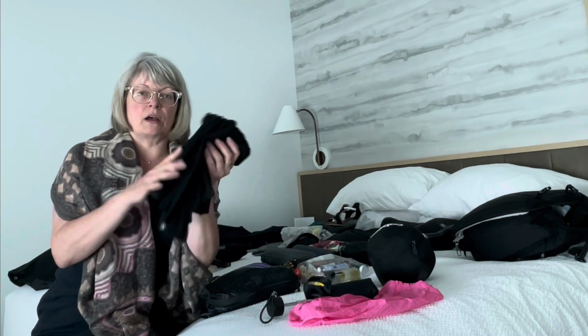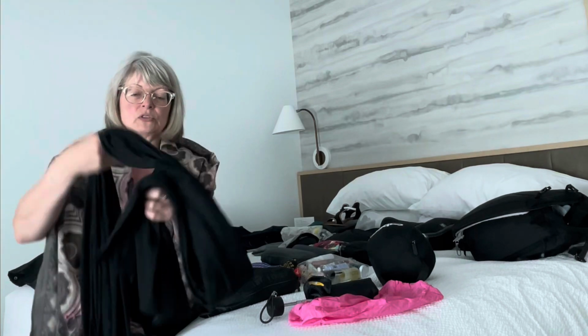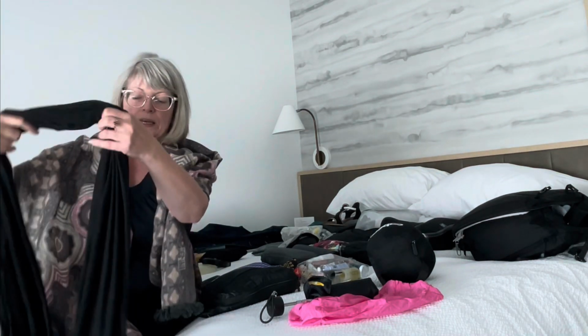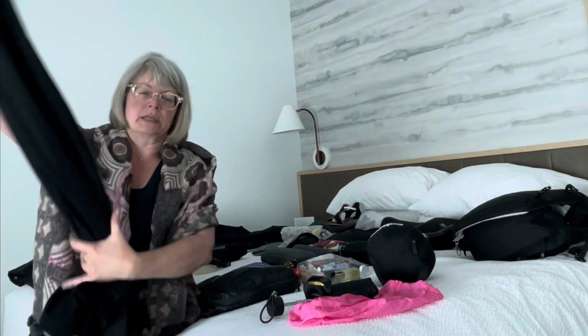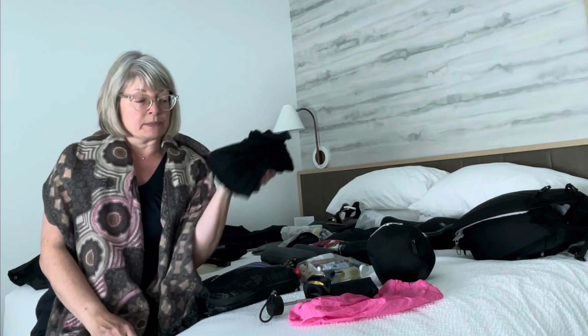One thing I had to carry with me was a scarf. This is one of those convertible scarves that can be worn as a jacket. It has a little hidden zipper pocket, and it can be worn many ways. It could have been a shawl, it could be a head covering, it could be a little jacket with sleeves. So it was really a workhorse, and I'm so glad I brought this with me.